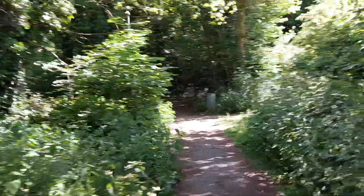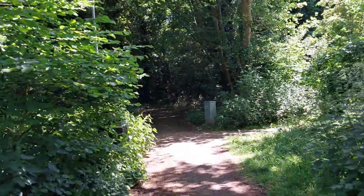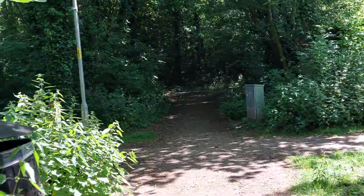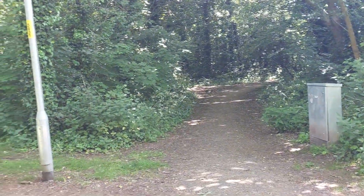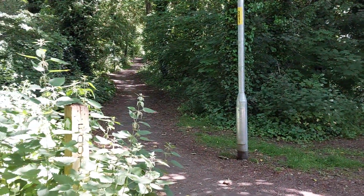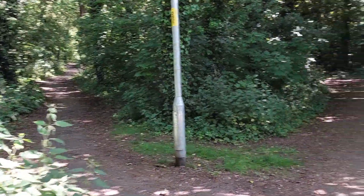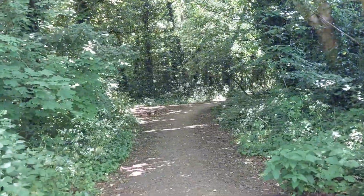Yeah, so when I was last here, a couple of years ago, I enjoyed being here. It was a really good place to explore. And as you can see at this point, we've got a path off to my left. But I think what we want to do is come this way a bit.